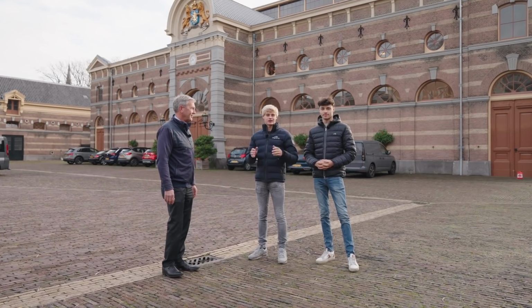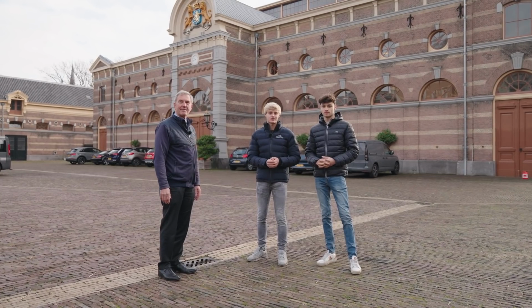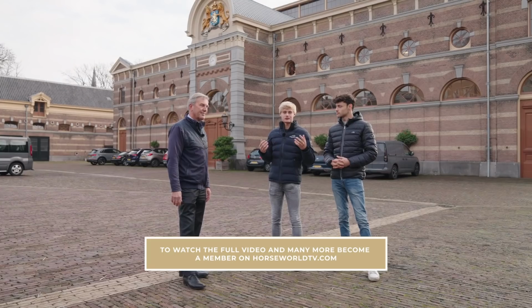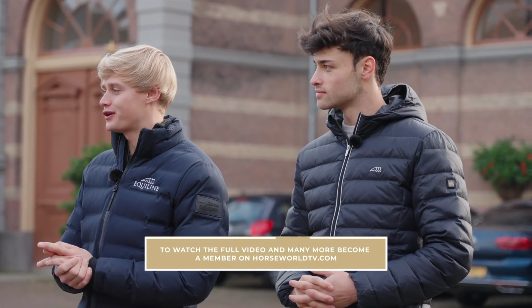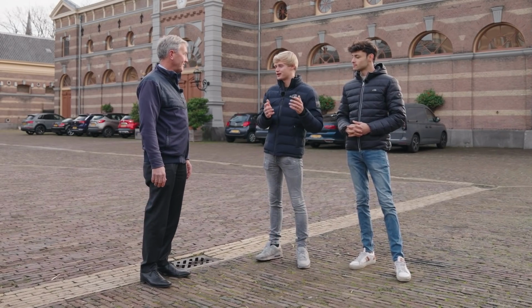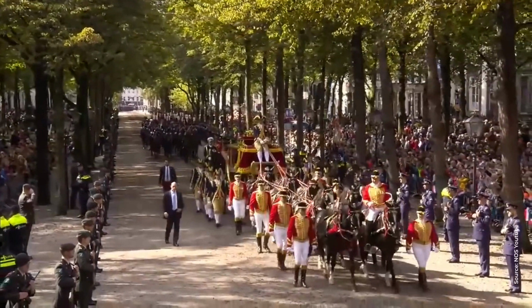Today we are at a very special place. We are at the Royal Stables from the Netherlands, and we are here together with Crown Equerry Bert Wassenaar. He will be telling us more about this place, all the history and what is happening here. And then hopefully we get a bit of a tour, because I've never been at these stables. I've heard a lot about it, and of course I live in the Netherlands and you see all these amazing horses on the TV with beautiful carriages. But I've never actually seen it here, so thank you for having us.